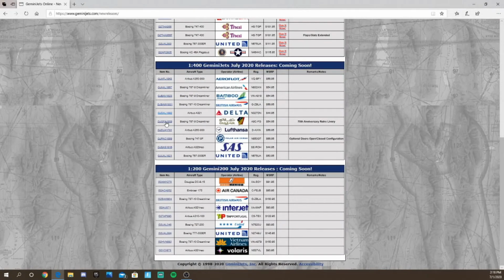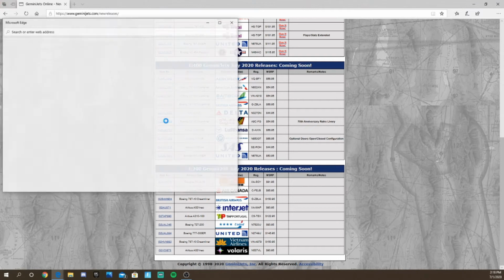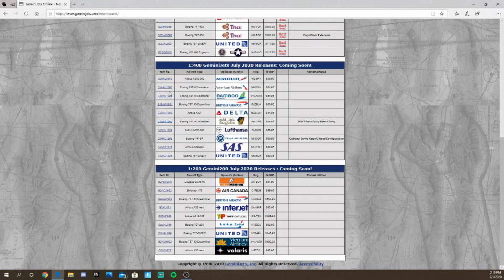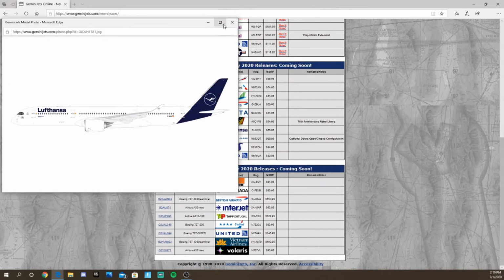The next one is a Gulf Air 787-9 Dreamliner. This is in the 70th anniversary, and as you can see, it has very nice detail throughout the aircraft with the 70th anniversary on the back and some more text down here that unfortunately I can't read because I'm not that good at seeing stuff that's in small print.